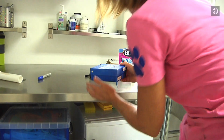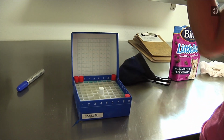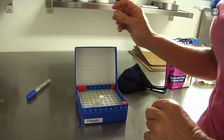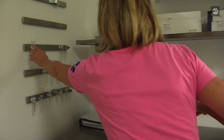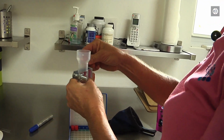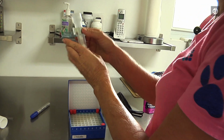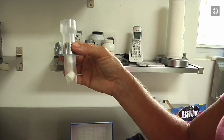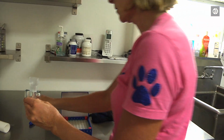So these are like where saliva samples are stored. Mm-hmm. So we would take these and you would put them in a syringe. So you take the lid off, and you put it down in, and they go in a syringe, and then this thaws out for like 10 minutes, and then we put it out for them to smell.